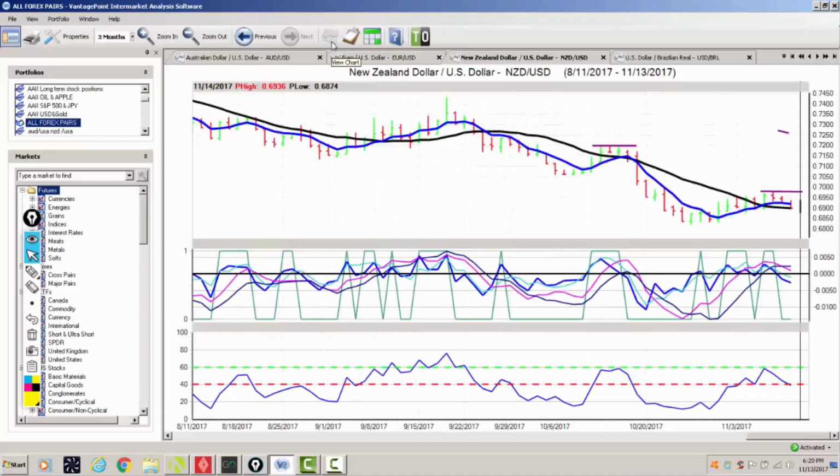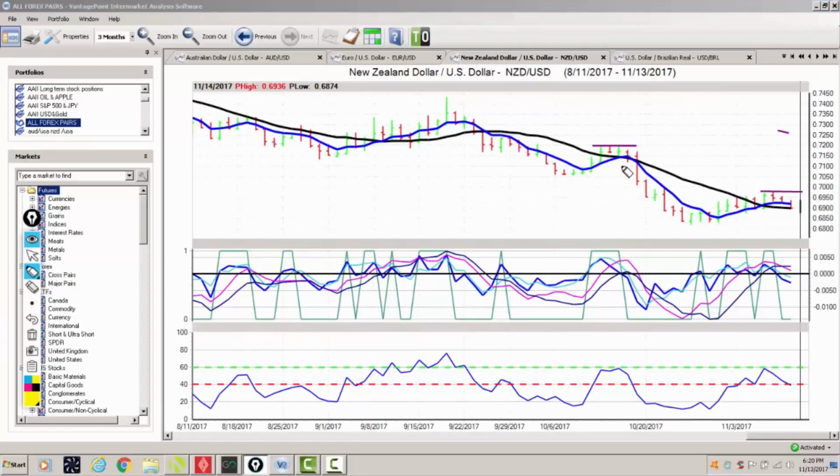But what I will point out here, guys, off this exact same signal last month, we moved from 72.50 all the way down to the 68 levels. So not only is this a good short-term position, potentially it could be a very good medium to longer term position, but most of your medium and longer term positions start with a setup very similar to this.